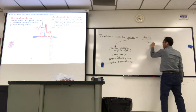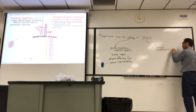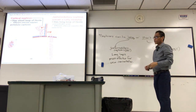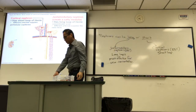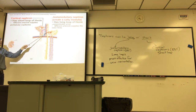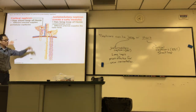So the shorter ones are called cortical nephrons. They're the other 85%. They're more numerous, and they're short because they have short loops. So they're not as effective at concentrating the urine. I won't even write that, but it's implied. The reason why there's so few of the long ones is because juxtamedullary means next to the medulla. You have to be at the bottom. You have to be at the first floor getting off there, right? There's only one first floor. You can have many more higher up. You can only have one first floor, but you can have many floors above that. That's why there's more of the short ones, okay?